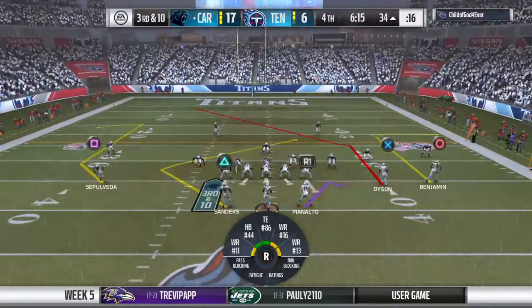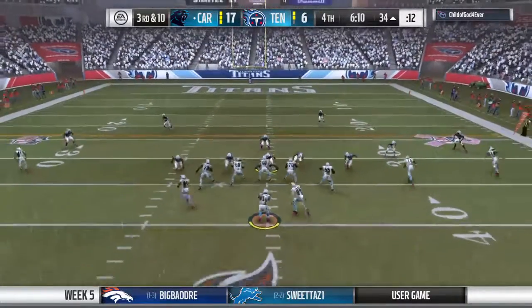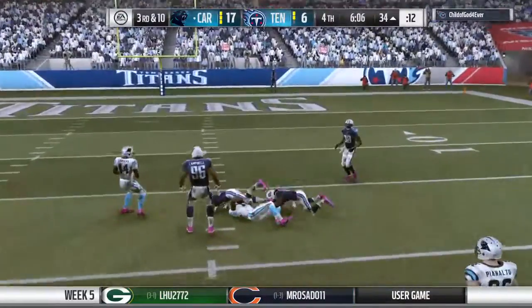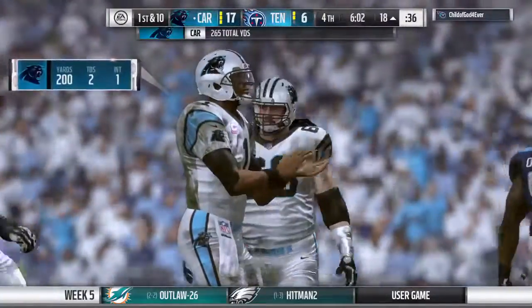A nickel set shown by the Titans on 3rd down. Fake and pass. Throwing on third down, Newton. Over the middle, it's complete. And he gets this down to the 18, good enough for a first down.